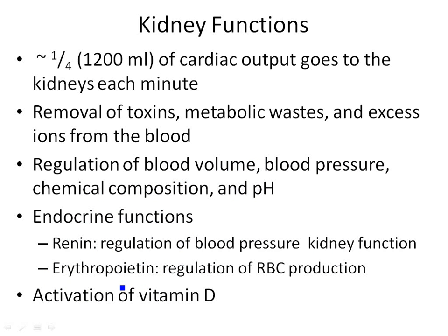So what do the kidneys do? I mentioned dialysis. If you've ever heard of dialysis before, that is how you clean the blood of whatever waste products you need to get rid of if your kidneys have failed. If you're healthy, your kidneys are doing that for you. About a fourth of the cardiac output goes to the kidneys each minute, so they're highly vascularized. A lot of blood goes through the kidneys. Their function is to remove toxins, metabolic wastes, excess ions, electrolytes, sodium, things like that. Regulate your water balance. I don't even know if I put that on here. Should be. You put water balance.